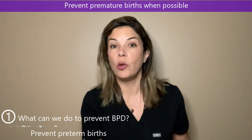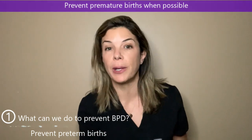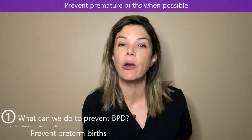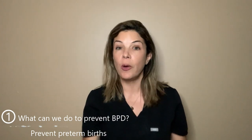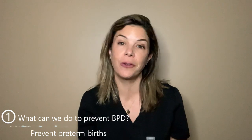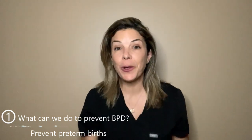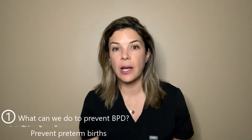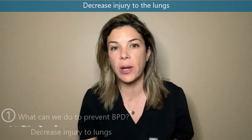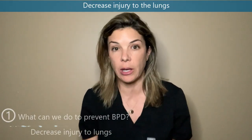If in your unit there aren't any babies born below 28 weeks, then you've probably got a very low incidence of BPD in your unit. So do whatever you can to reduce preterm births. If you can figure out how to do that, that's fantastic. In the meantime, one of the most important things that you can do in the unit to prevent BPD is to decrease the amount of injury to the lungs.